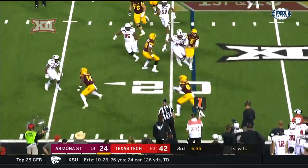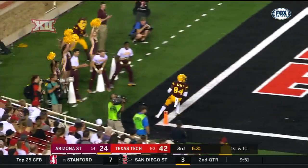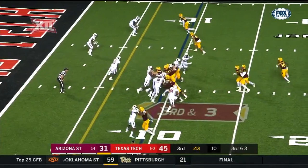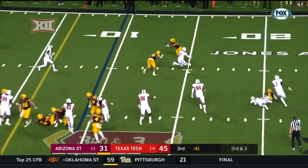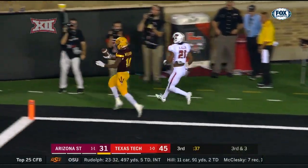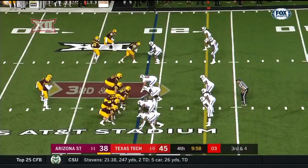Wilkins is keeping, and that's a lateral, and it is caught, and scooting down the sideline. Got his shot in against Wilkins. Now third and three at the 10. Juggled and caught. Kyle Williams racing for the end zone. He's in. It's a 7-point game if they make the extra point.